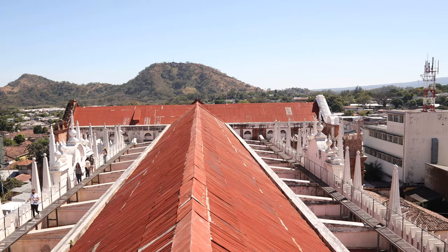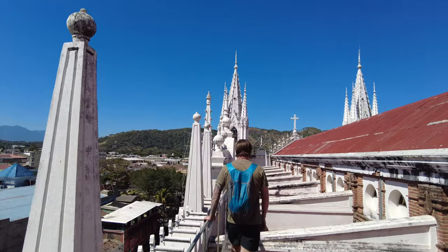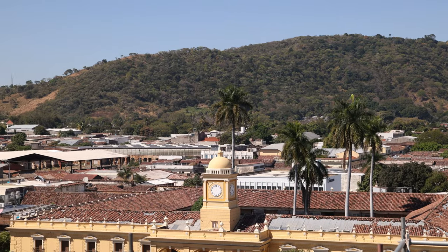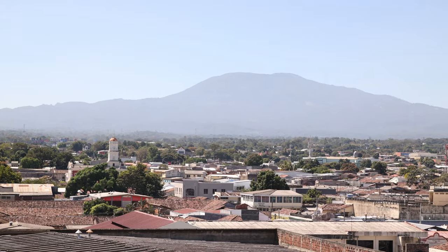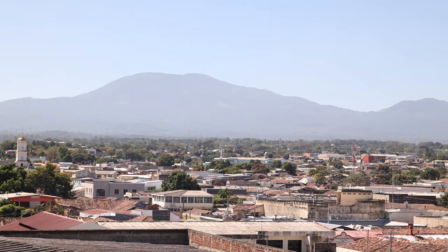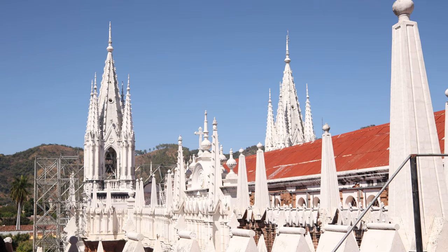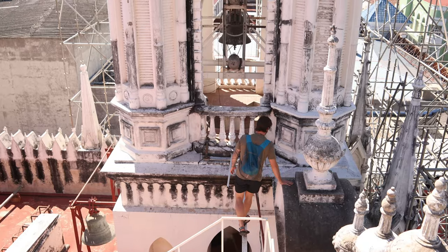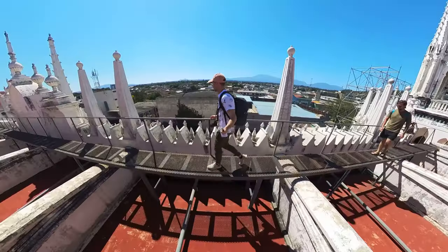Just climbed up the bell tower, and now we're actually on top of the roof of the church. There are these catwalks all up here, and you can climb all along the edge of the church, and you just have these beautiful views of the mountains all around us. Over there you can see Santa Ana volcano. That's the volcano that we'll hike tomorrow. But yeah, very cool to be up here, and these bell towers are so beautiful. We can still see the scaffolding below us, but up here we just have a little bit more of a clean look at these spires. So yeah, let's just walk around the top of the church here.